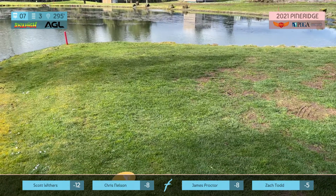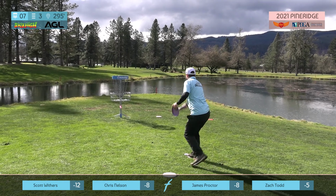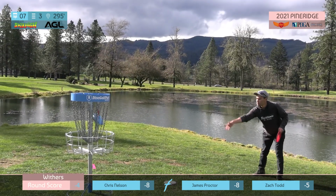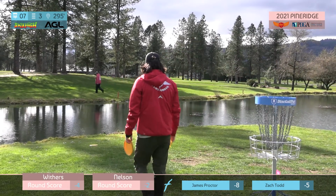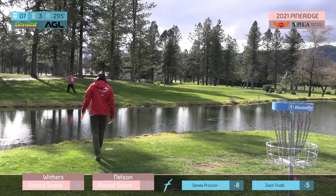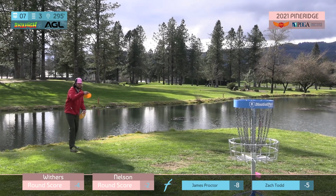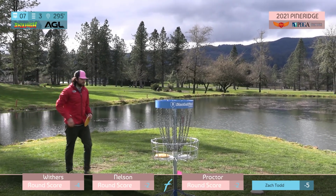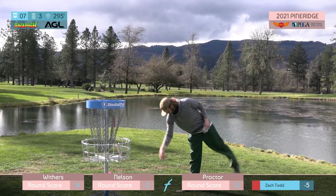Ooh, off the top. Not what you're looking for there. Not at all, but at least it didn't go past into the water. Yeah, he's got like 6 feet left. Good birdie there from Scott, going to move to 4 under in the second round here. Chris Nelson with another great birdie, puts him at 2 under par. James here cleaning up a par. And Zach Todd with a bogey here on hole 7.